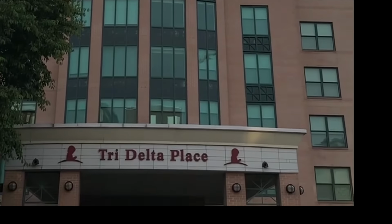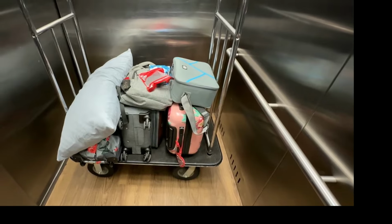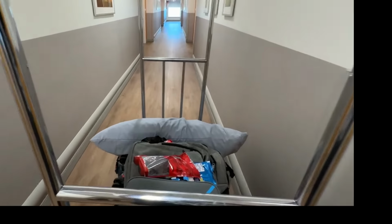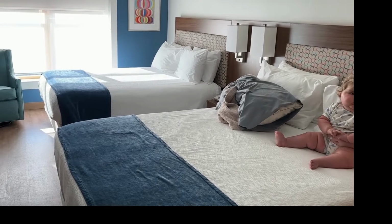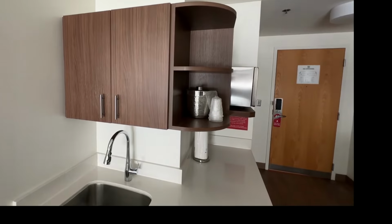Our first stop is actually Tri-Delta Place, which is the short-term housing home for patients and families at St. Jude. They actually just opened up a new housing complex across the street from this one, Domino's Village. We'd love to stay there, but it's for extended stay, and we don't really want that. But look at this room and that squishy baby. This is exactly what you need for a medically complex kid.